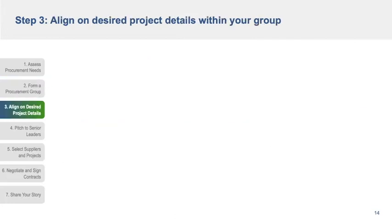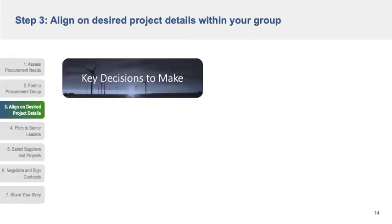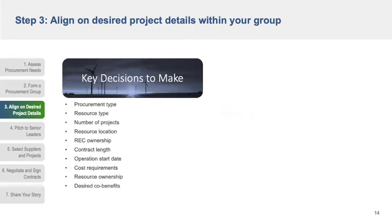The third step is to align on desired project details within your group. There will be some key decisions to make, such as number of projects, REC ownership, cost requirements, and desired benefits. An important note is that alignment at this stage should be approached with a goal to compromise and enable participation in the deal. The more flexibility your RFP provides, the more proposed pricing options you will likely receive.